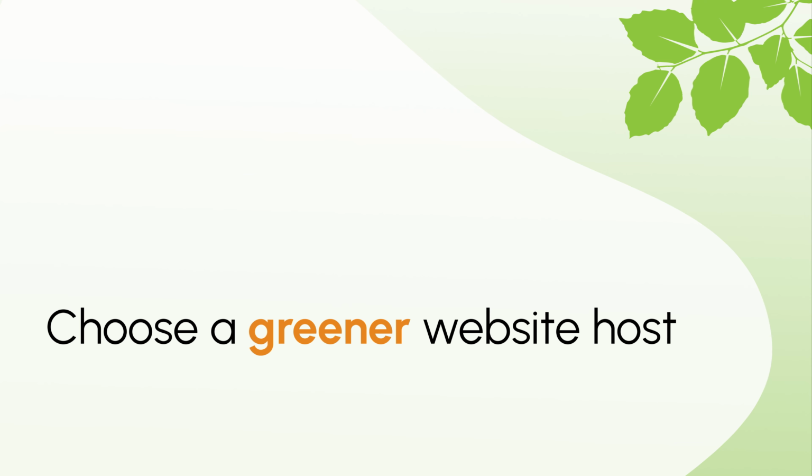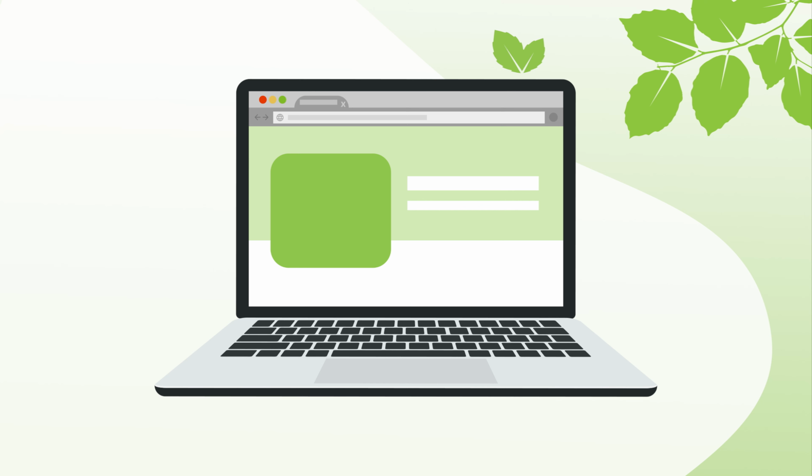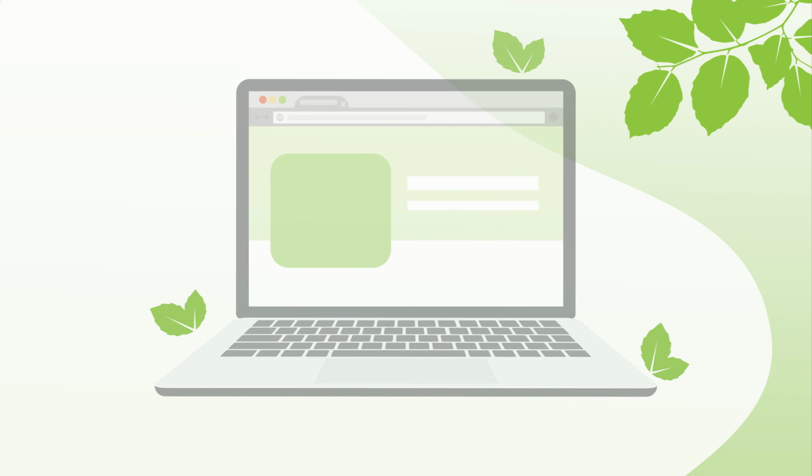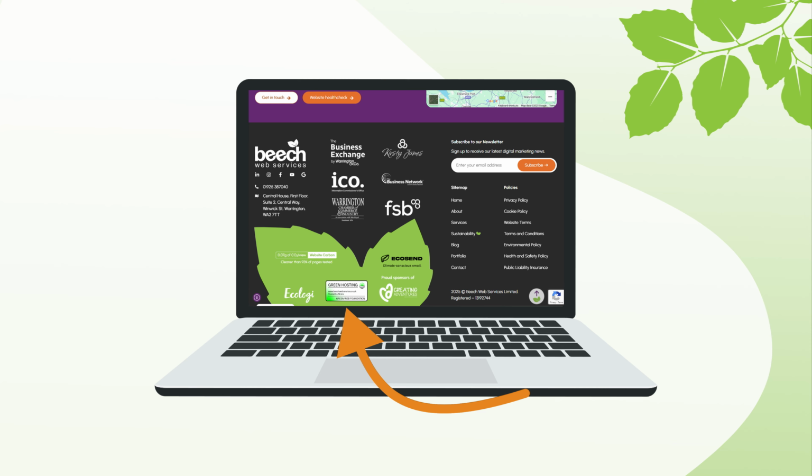Choose a greener website host. This means choosing a server that is powered using only renewable energy sources. Choose the right host by evaluating their energy efficiency, renewable resource usage, sustainable values, and eco practices. Our tip: Look specifically for hosting providers powered by 100% renewable energy, such as wind or solar power. You can use the Green Web Foundation to find a host that supports sustainable values and display these credentials on your website with an embedded badge like this one on our website.